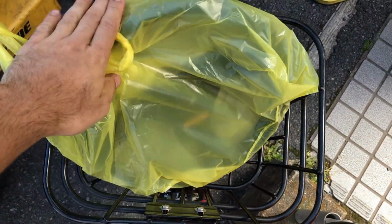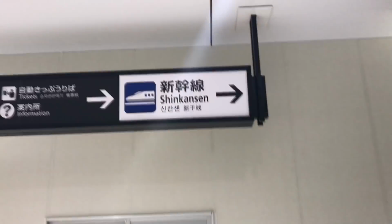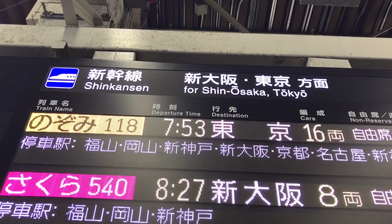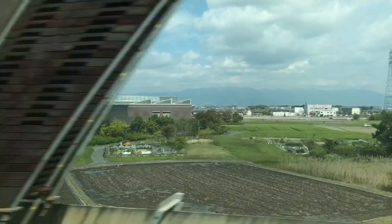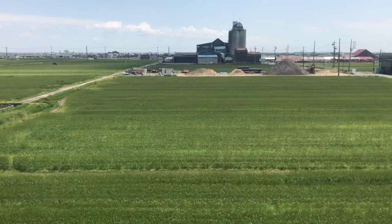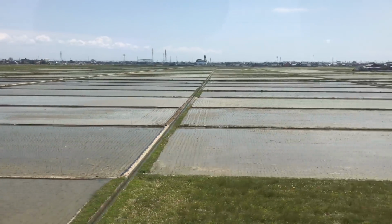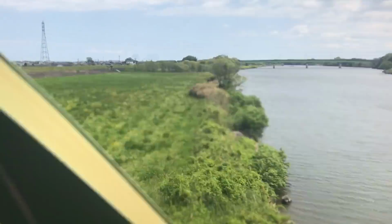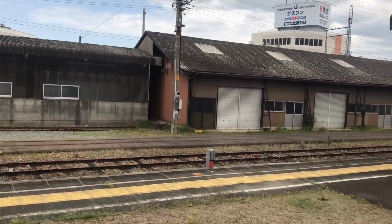I have one more item to collect on this parts acquiring mission, so I'm jumping on another Shinkansen down to Nagoya. It's so good to see your face. How's your mom and are you okay? I've changed so much and so have you. I'm so sorry it's been so long. The cities have turned into rice paddies, which means I must be getting close.